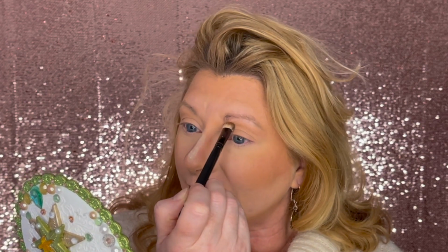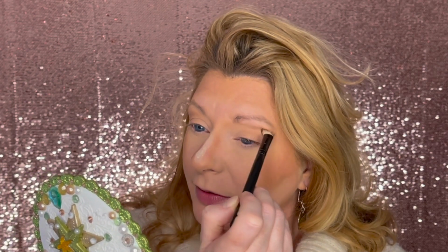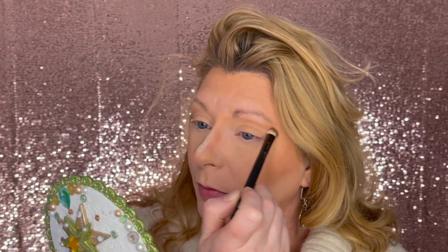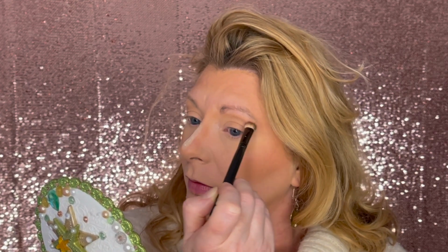Same on this side. Just adding it right on that orbital bone. Putting it right where I want it. And now I'm going to blend it out.